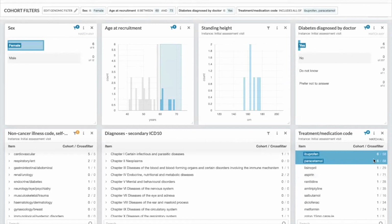The same concept of those two numbers applies everywhere. So you see, for example, we're looking at these 6 women, and there's no one who is male in our cohort, so this is 0. But there is a faint bar here that's actually twice as large as the female, and it says of 12, because this again creates a background distribution of this field in your cohort.